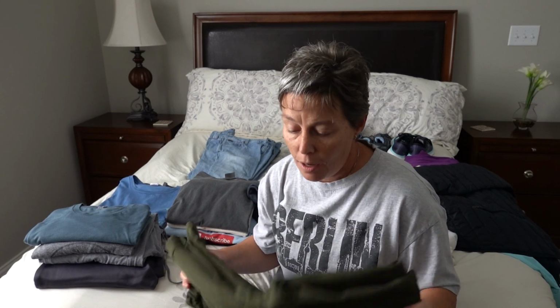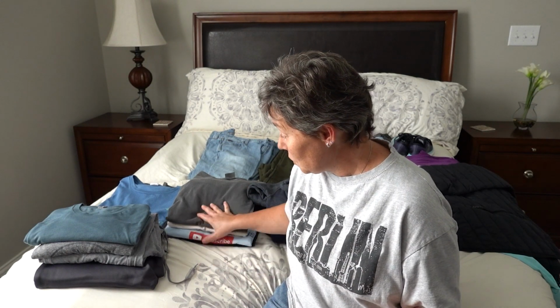That way, in case we get stuck in some windy, rainy, cold weather, I'll have these as a backup instead of just jeans, because those can get kind of cold and they don't hold the heat as well. As far as shirts, everybody's different. I take 2 short sleeve t-shirts, and then I also have about 5 long sleeve t-shirts.